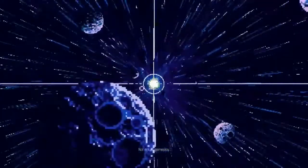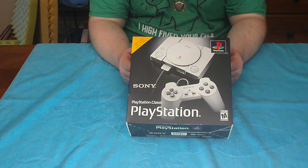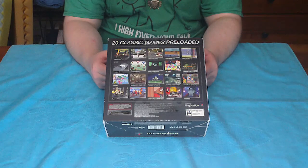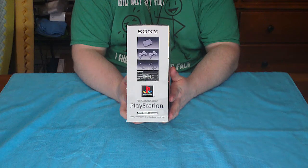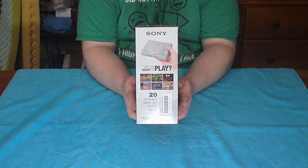Let's take a look. First off, can we talk about the box that this thing came in? The nostalgia starts the moment you lay eyes on it. It is a gorgeous package that looks almost exactly like the packaging for the original PlayStation. There are differences, of course. It has the HDMI logo on it, for example. But in general, this box is awesome.